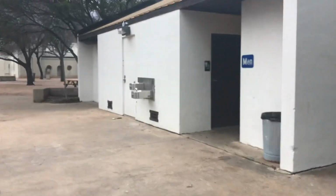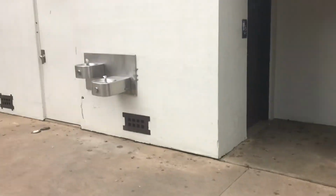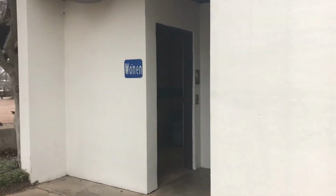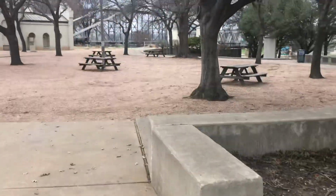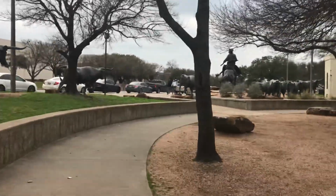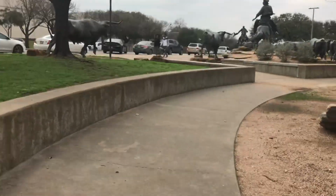Now here they do provide restrooms. I've never been inside of them, so I don't know. More than likely it is stall. We've got our men and our women. We've got a nice little picnic area here. Now, I'm going to show you this as we get started onto this lovely bridge.